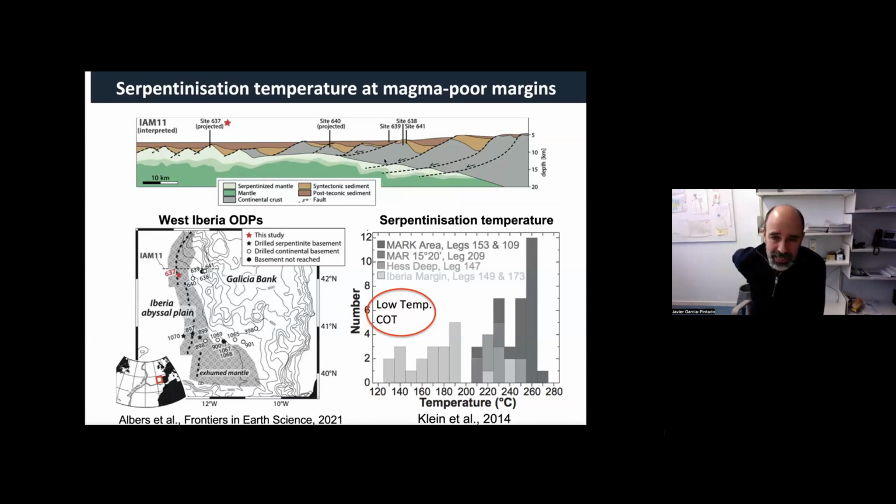Basically, the data on which Sonlan was based was some data previously obtained for the West Iberia margin. Specifically, he was focusing on a previous study that another person, Elmar Alberts, also based at MARUM in our group, did before. He modeled a section here, and this is the section that we'll show you later, and he used it for the extrapolation of the estimates, right?